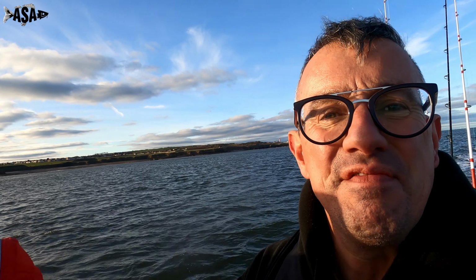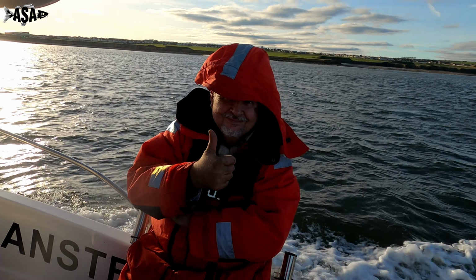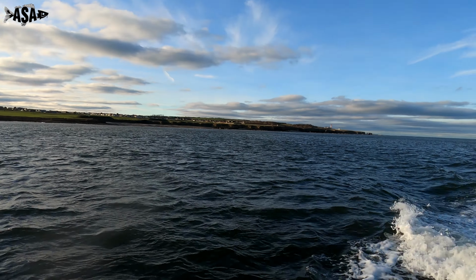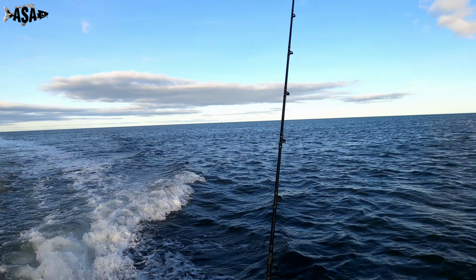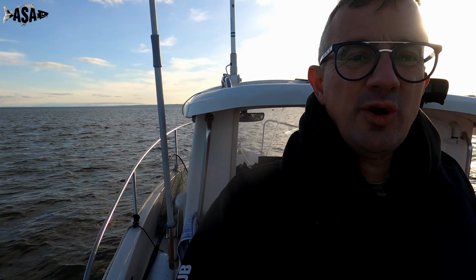Well, here we are on our way back in on this glorious evening in February. Look at that. One happy chappy, good man. Coastline of Sunderland. There's Newcastle in the distance. A lovely sea. And what a day today.